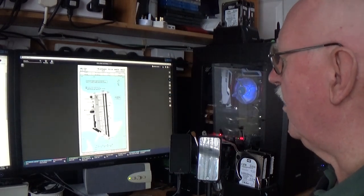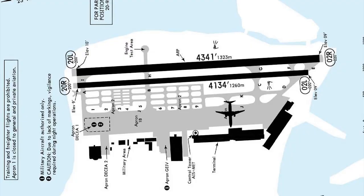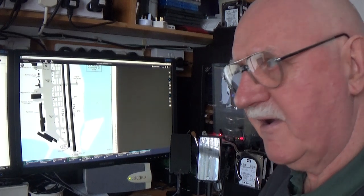Here's the airport for the departure, and we are going to be about right here at stand number 4, because this is where they left from when they did this flight over 2 months ago. We'll taxi out and go down to the end of runway 02, because that is the longest runway that they've got there. It is 4,341 feet long, and I'm going to use every foot of it.